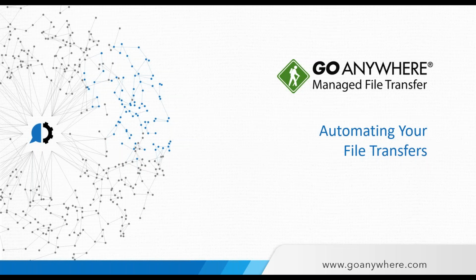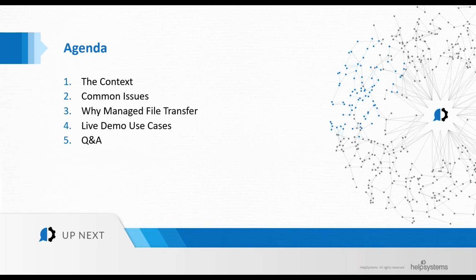All right, here's our agenda for today. First, we'll set the context for the many ways organizations are transferring files today and the common issues associated with those methods. Then we'll dive into the benefits of secure managed file transfer solutions. And then finally, we will cover a live demo and end with some Q&A.